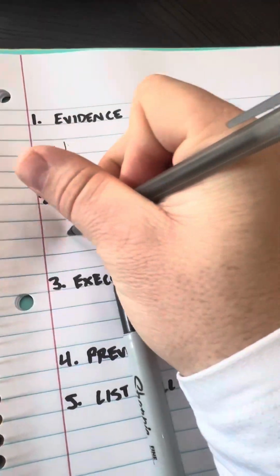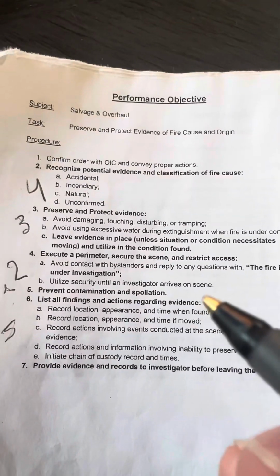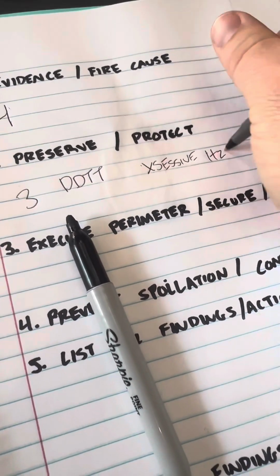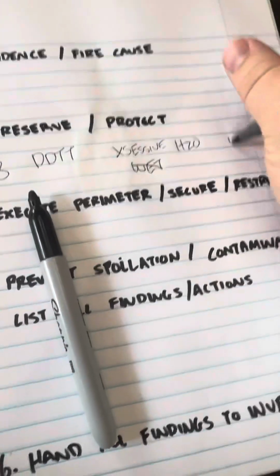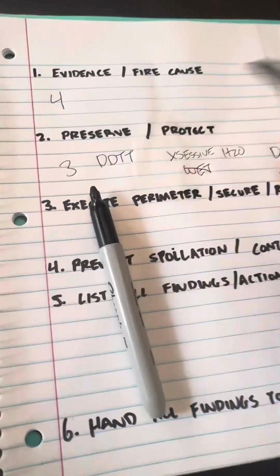Then you have your 3 bullet points when you preserve and protect evidence. Okay, and to memorize this, I just remember the first one is DDTT: damage, touch, disturb, tramp. So you want to avoid the DDTT. Then excessive water. You want to avoid using excessive water when putting out the fire because you don't want to get the evidence wet. Okay. And then the last one, to preserve and protect, you want to just leave the evidence in place. Don't move it unless you have to. So those are your 3 bullet points for preserve and protect.